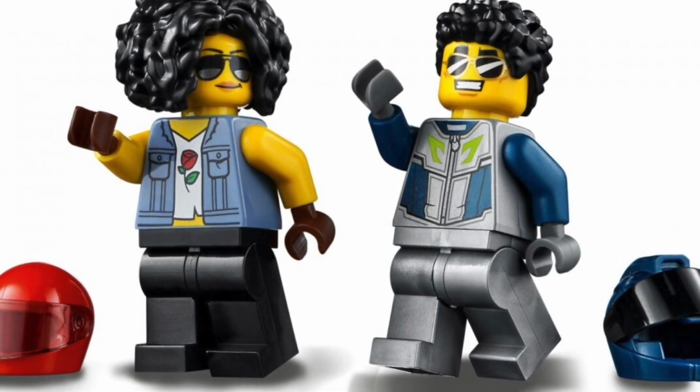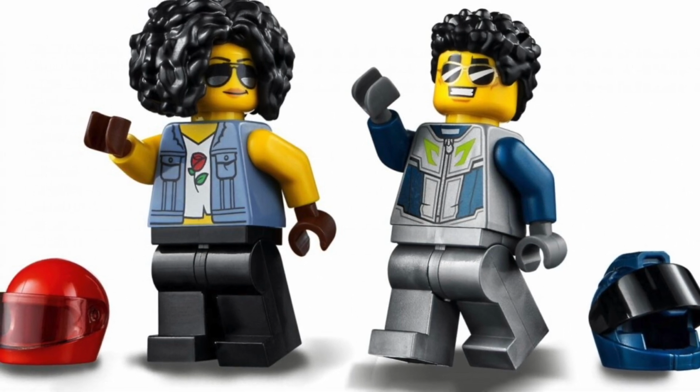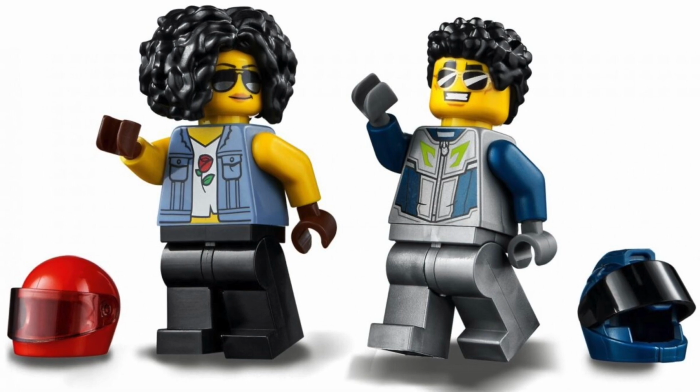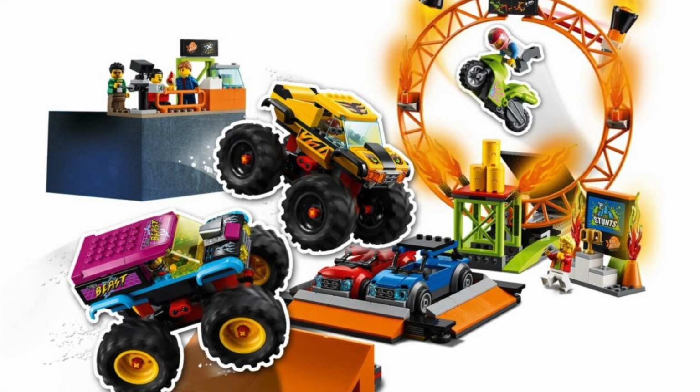One biker is definitely more dressed than the other biker, so I guess if the female biker crashes, she's going to rip her arms apart, and the other guy might be safe because he's wearing sleeves. I don't know. Next up here is 60295 Stunt Show Arena.